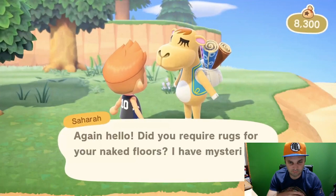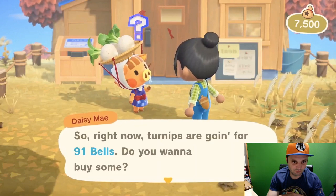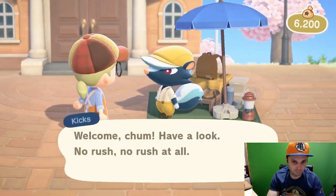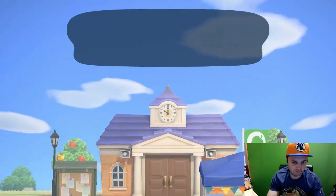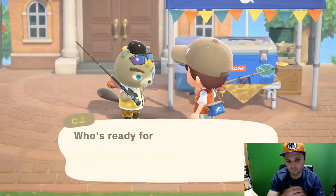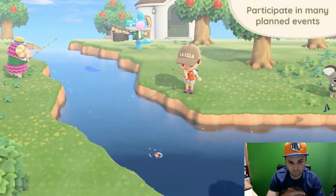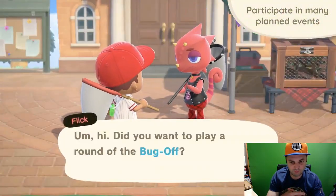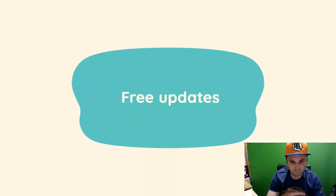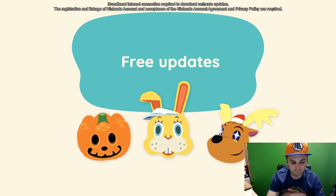We're actively accepting any traveling merchants who can offer up items that cannot be crafted on the island. And eventually, we will host a variety of events for you to take part in, such as fishing tourneys and bug-offs at the plaza in front of resident services. Through free updates, we plan to introduce special events with seasonal guests and more. We hope you'll continue to enjoy our services.